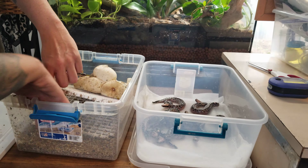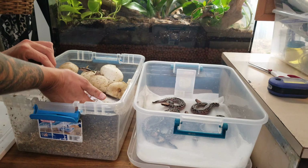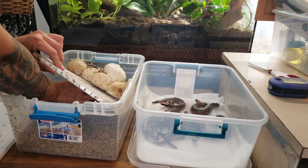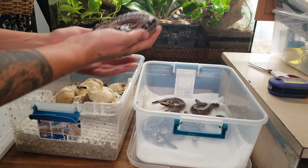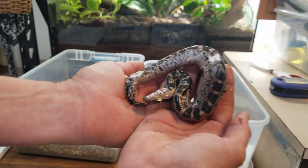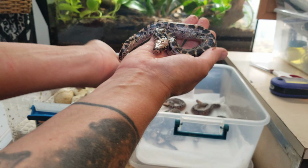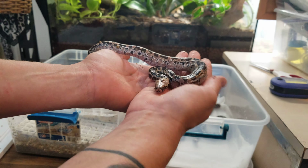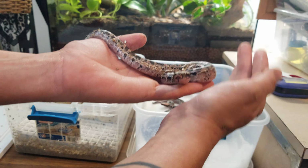So anyway, this clutch is Neptus with a son of Quick Draw. His name is Eventide. So this is a second generation. This is my first second generation. I produced the father, and now the father has produced these. So I'm a grandma.